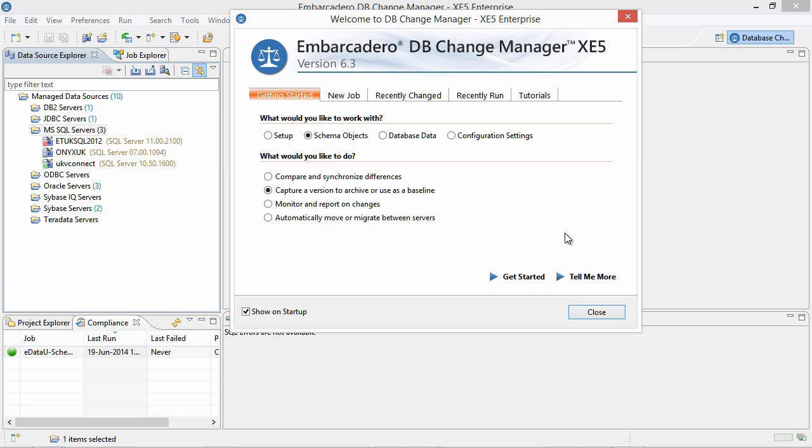So essentially we can do three parts of the database itself. In the schema section, which is what we're going to concentrate on today, we can compare and synchronize differences. We can capture a version and basically create a baseline. We can monitor and report on changes, and if we wanted to, we could also automatically move or migrate between database servers. This could be ideal if you were in a production environment, had an issue and needed to move that database across into a development environment so you can work on it a bit further.